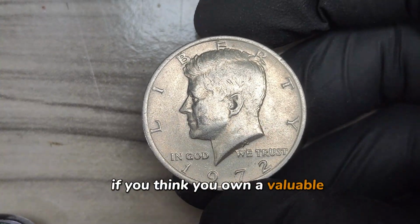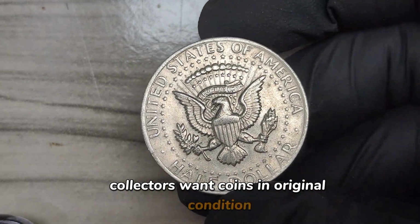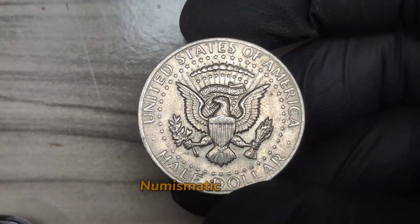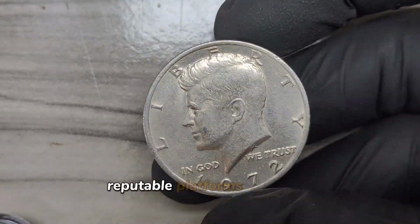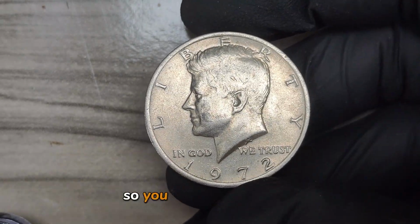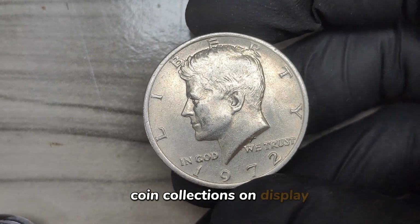If you think you own a valuable half-dollar, here's what you should do. Don't clean it. Cleaning can destroy the value. Collectors want coins in original condition. Get it authenticated by a grading service like PCGS, Professional Coin Grading Service, or NGC, Numismatic Guarantee Corporation. Work with a trusted dealer or auction house. Reputable platforms can connect you with serious buyers willing to pay top dollar. Do your homework. Learn what similar coins are selling for so you know what to expect. Show inspiring visuals: old coin jars, family members checking coins, coin collections on display.